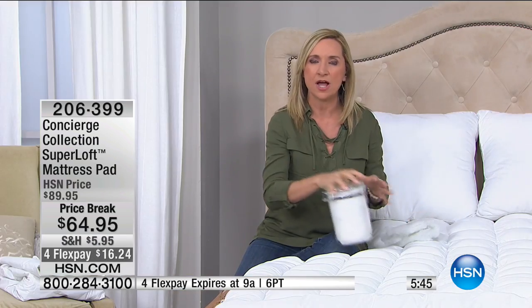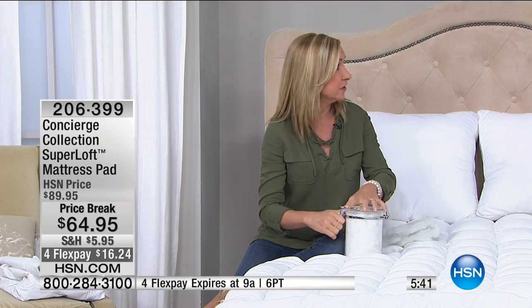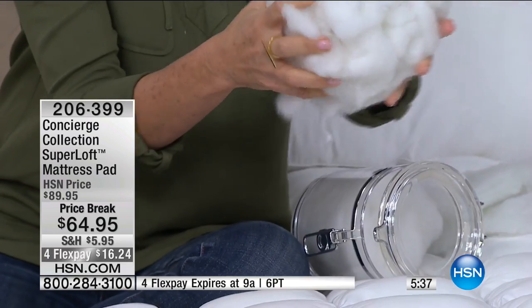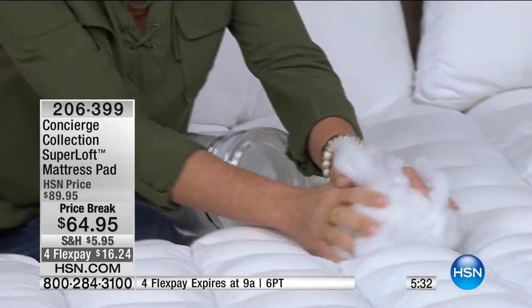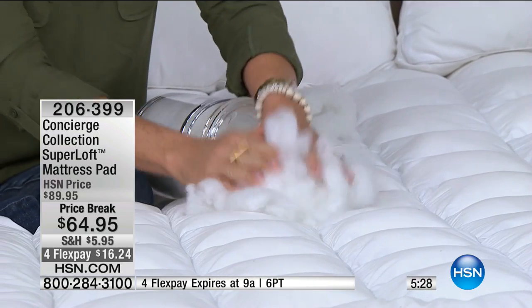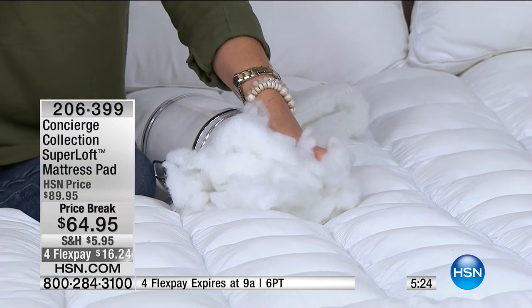The difference in Super Loft is, first of all, it's a loose fill. Second of all, I use double the amount of fill, so it's over 20 ounces of fill. Look how it jumps out. Look at that. It is like a fluffy cotton ball. So loose fiber, hand stuffed into each little square and stitched around. So what you'll find with your Super Loft is the resiliency, the comfort, the fact how long the loft lasts. I mean, years and years.